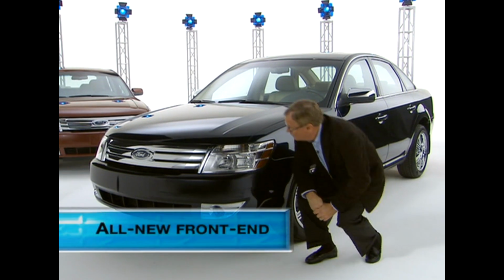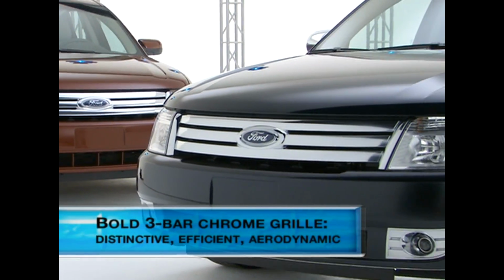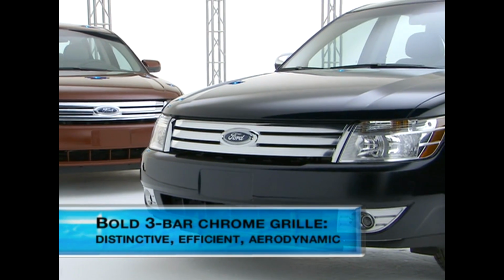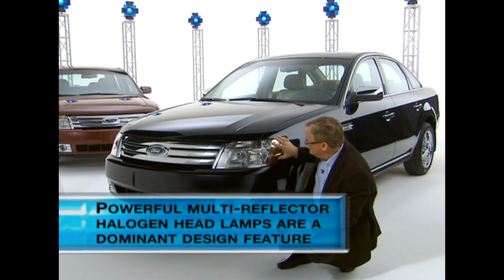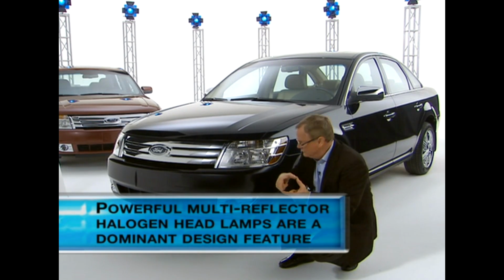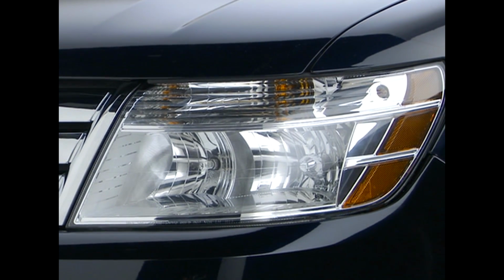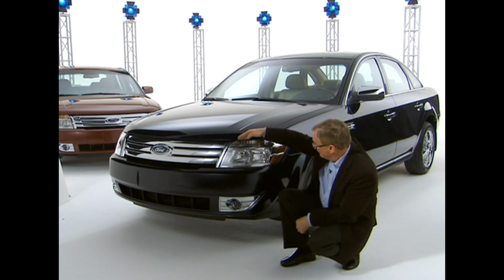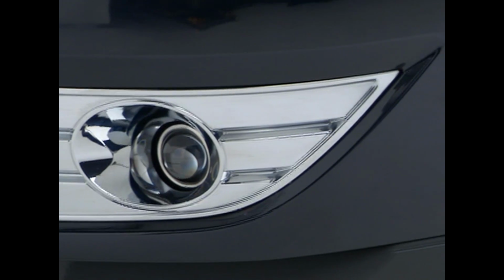And to that end, the 08 Taurus, clearly a member of the Ford family. The 3-bar grille, distinctive in appearance, but efficient in aerodynamics. Good, clean airflow with the vehicle. Headlamps, just a few years ago, these things were round. They took up about 2% of the front end. Today, they're a dominant design. The good news is, and as a former nighttime racer, got to tell you, I like how powerful they are as well. Fog lamps have become very important.